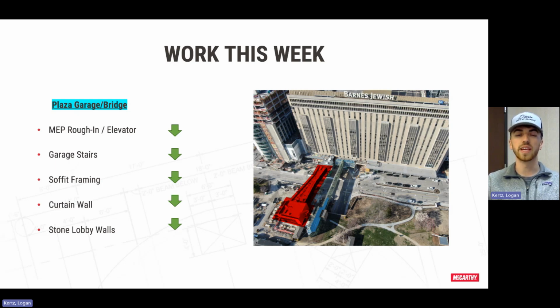week. Soffit framing in the jewel box has started this week, and then we're continuing the soffit framing on the other levels of the garage as well as the bridge. The curtain wall is ongoing. We were able to wrap up all of the glass on the jewel box enclosure aside from the north side where we do have our ladders installed, but we're waiting on some clips before we can get the glass in. And then the stone lobby walls inside the garage is another activity that we were able to complete this week.